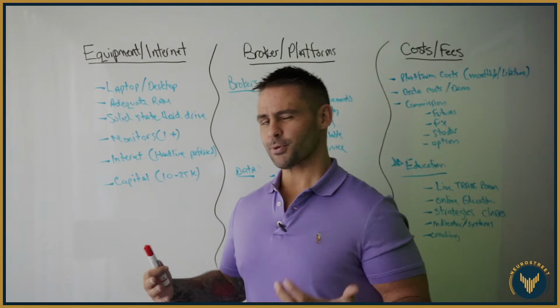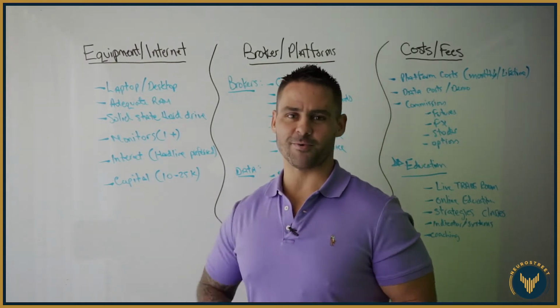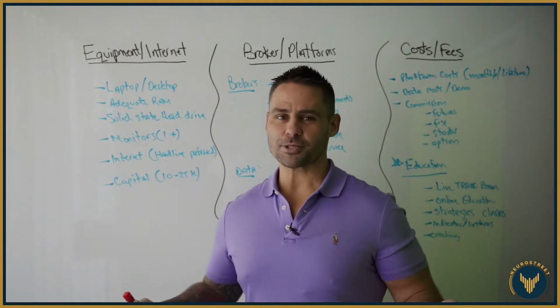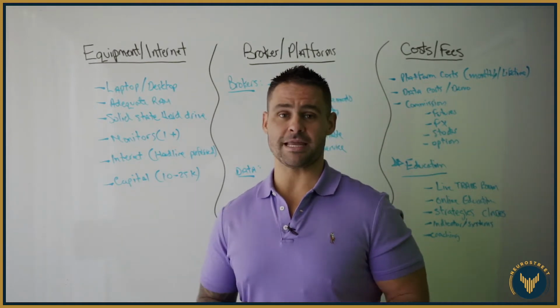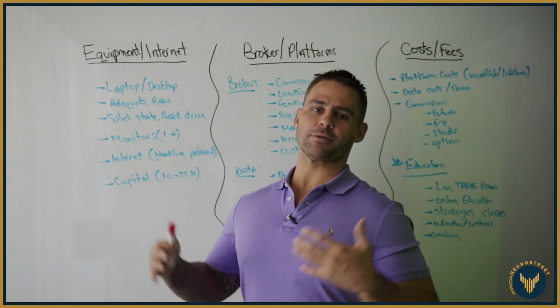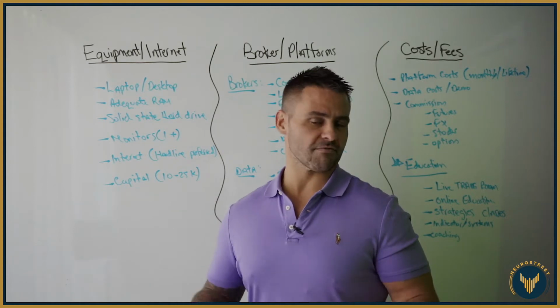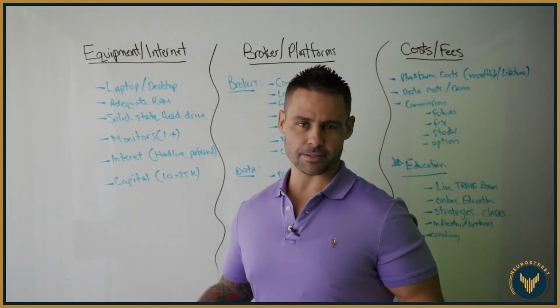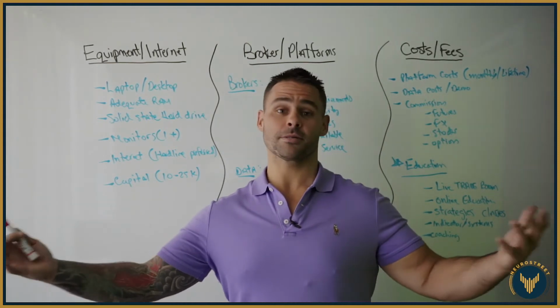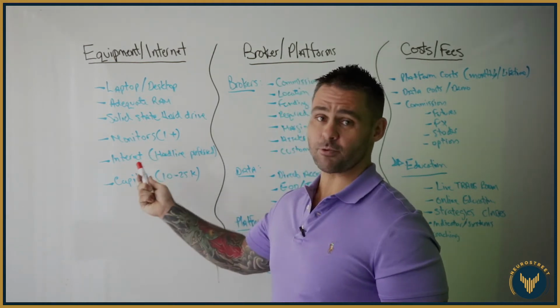This is really a toy on ego, and I'm going to call all the traders out. When I first started, I started with 3 monitors, and then for some reason I had to have 8, and then I realized that it was just too much for me to handle processing all that information, so I moved down to 6 and 4. Just depends on your preference. Some traders want lots of monitors, some traders want minimal monitors. You need one, obviously, which is your laptop.